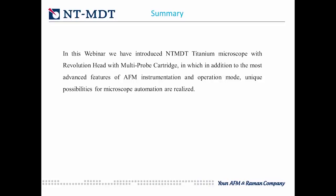And now we come to the conclusion, and I just want to summarize that we introduced the NT-MDT novel Titanium microscope. I showed a lot of applications with it, with the most diverse set of modes available in our industry. Plus, we have a really big plus, it's the revolver head with multiprobe cartridge. Therefore, I think the community should enjoy the progress we made in this instrumentation. And with this, I thank you for your kind attention.